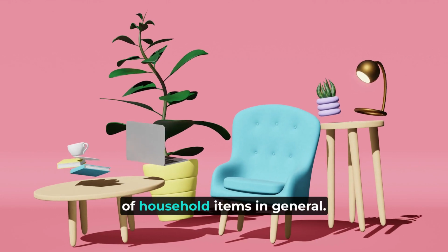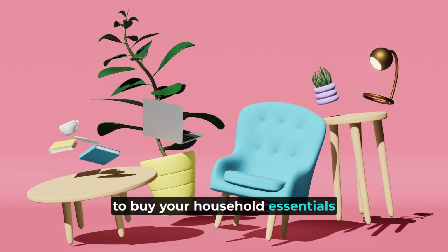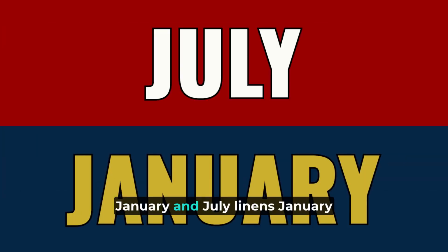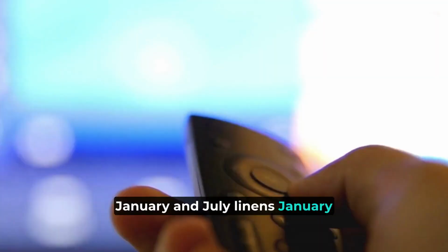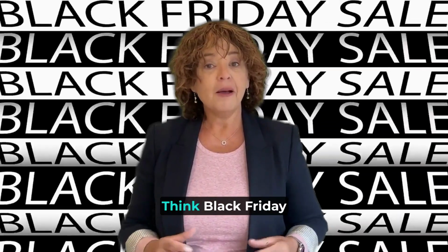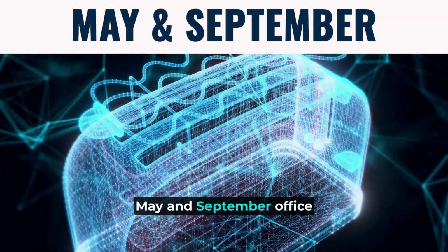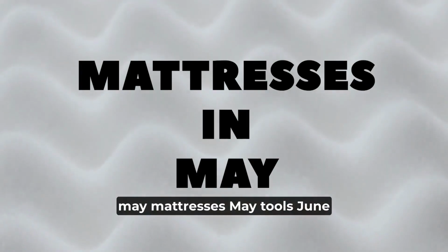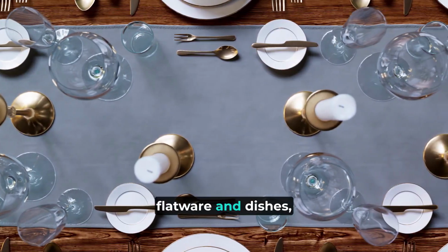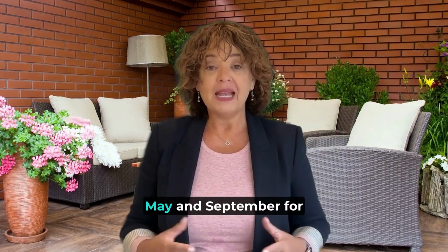In terms of household items in general, here are some of the best times to buy your household essentials. For carpeting, January. Indoor furniture, January and July. Linens, January. TVs and home theaters, February and November. Think Black Friday sales. Appliances, May and September. Office furniture, May. Mattresses, May. Tools, June. Flatware and dishes, June again. And outdoor furniture, May and September.